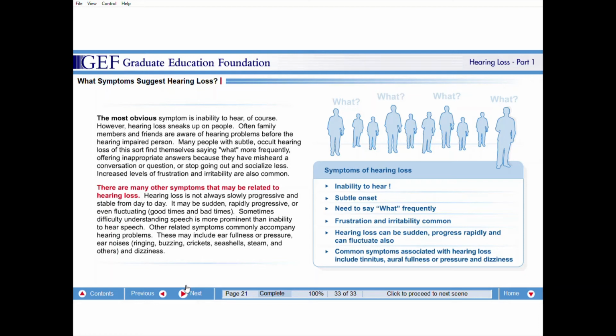There are many other symptoms that may be related to hearing loss. Hearing loss is not always slowly progressive and stable from day to day. It may be sudden, rapidly progressive, or even fluctuating, good times and bad times. Sometimes difficulty understanding speech is more prominent than inability to hear speech. Other related symptoms commonly accompany hearing problems. These may include ear fullness or pressure, ear noises, ringing, buzzing, crickets, seashells, steam, and others, and dizziness.